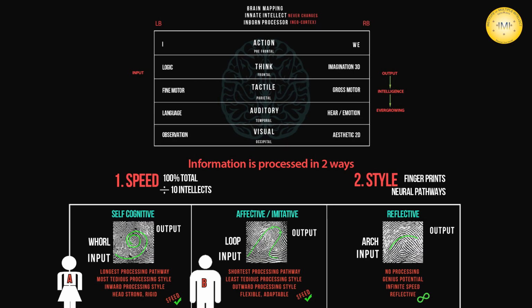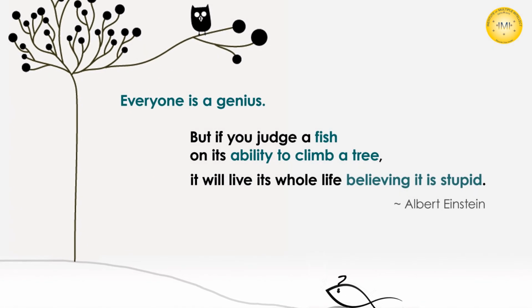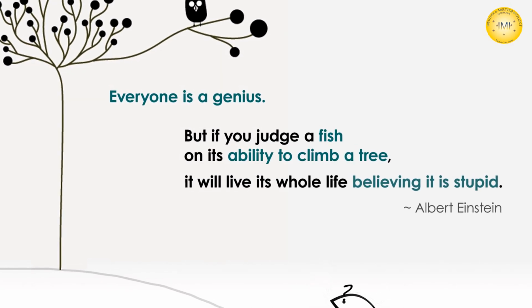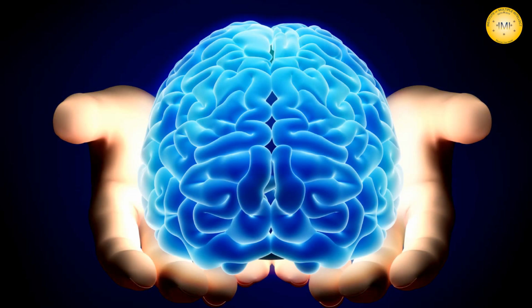Each one of us is a complex combination of the 10 intellects, speed, and style, which makes us each unique. As Albert Einstein puts it, everybody is a genius, but if you judge a fish by its ability to climb a tree, it will live its whole life believing it's stupid. Come, explore your true potential, your personality, your preferred way of communicating, and help yourself be a better you.